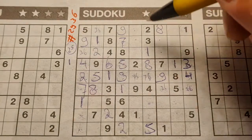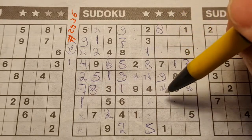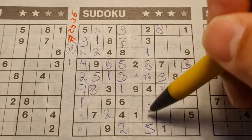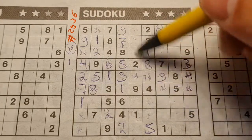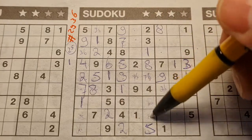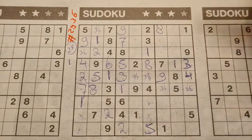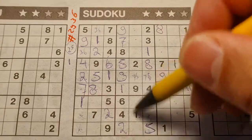All right. 7, 6. One of the missing numbers in this column is the number 9. The 9 should be in one of those 2 boxes. Let me see. 9, 7, 6, 8 should be here.